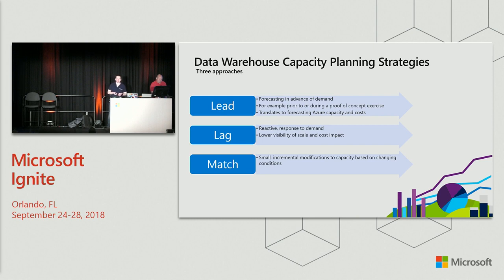So internally, we use a lot of HDInsight clusters as well as Databricks clusters, but we have a number of procedures in place to monitor things like the YARN schedulers on the HDInsight cluster. So it can execute scripts to actually scale out that cluster when needed. So these are three core capacity planning strategies that you might find useful as a basis.